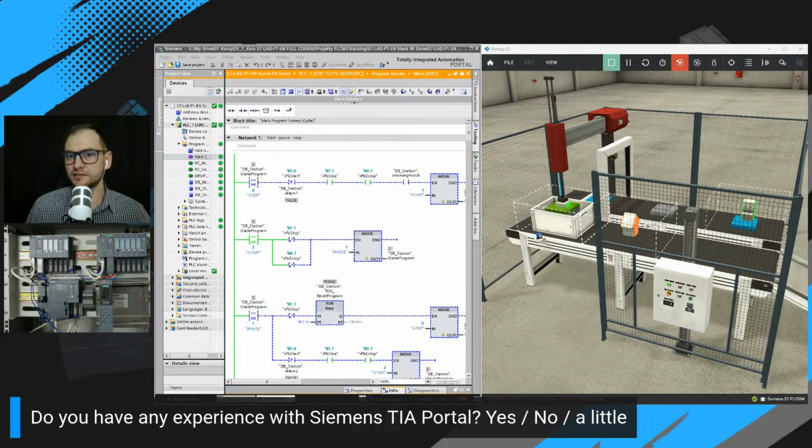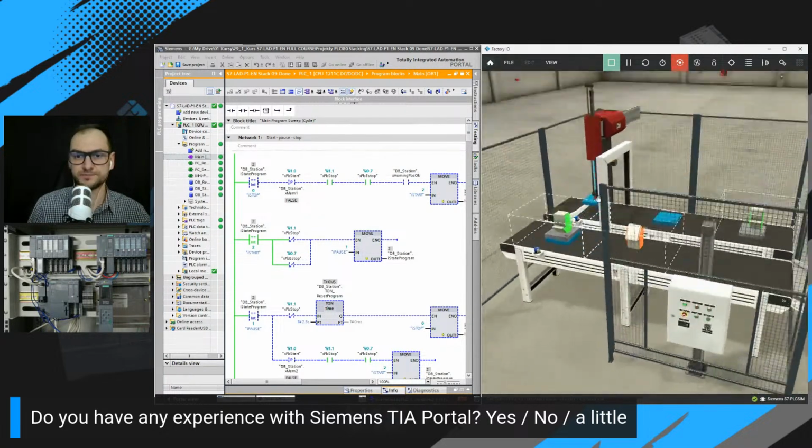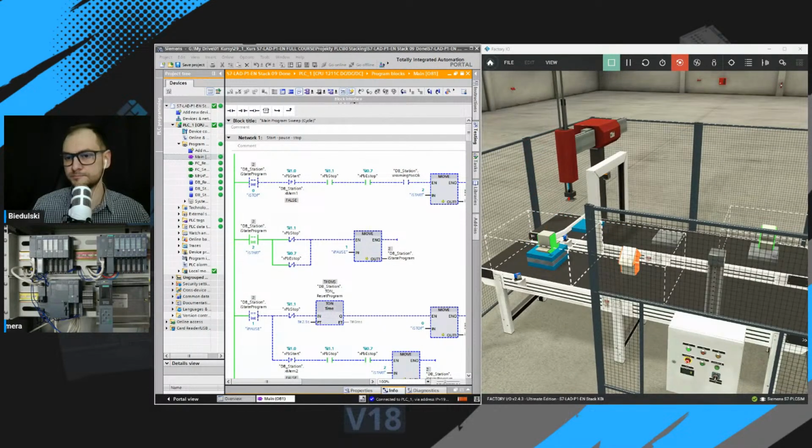Okay, so most of you are beginners in TIA Portal and Siemens, so I will give you a brief introduction into this programming environment. We'll discuss the ladder logic programming language, the project tree, and how you can connect this with this virtual Factory IO.